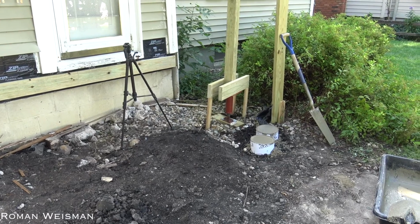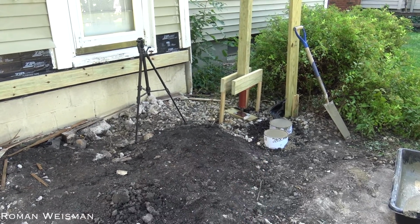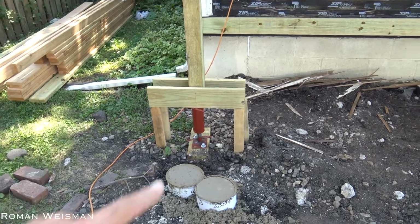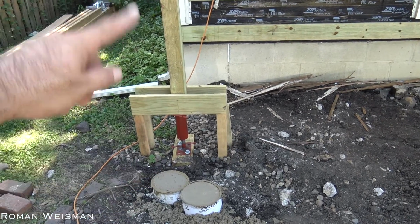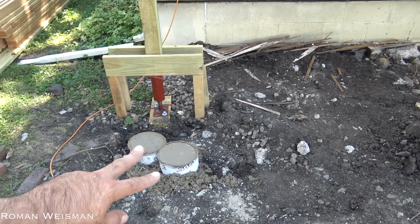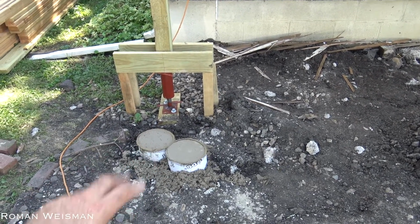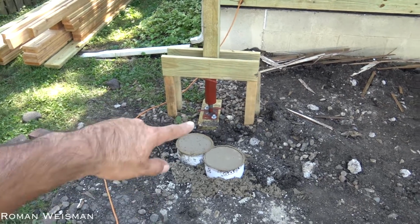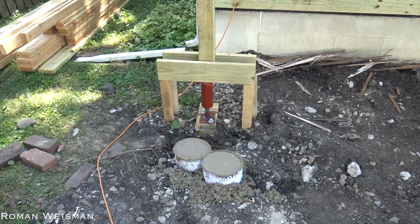The total amount of holes that I need for this project is 4. I will have 2 separate columns for holding the porch, and 2 separate columns for holding the deck. They will be completely separate entities, not related to each other. In the future, if something will go wrong, each can be fixed independently.